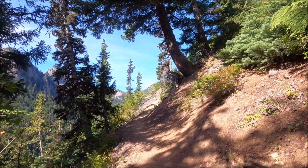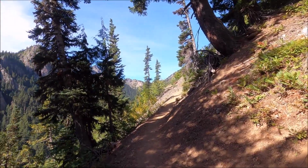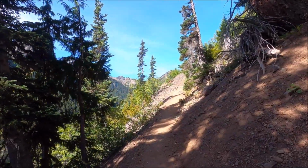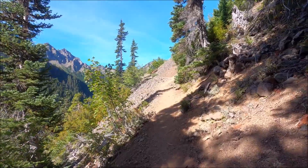We've been hiking now for about an hour since Shelter Rock. We left about, I think, 9:15 was the time. And we've gained about 800 feet, and we're now arriving at the first real gorgeous view on this trip.